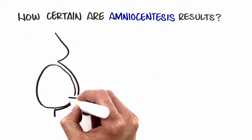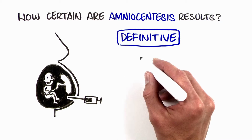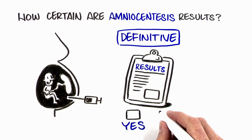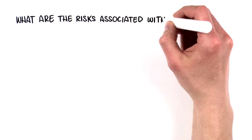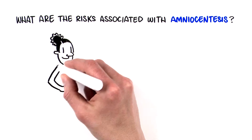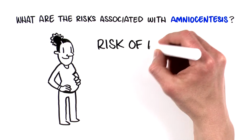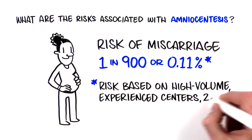Amniocentesis is a diagnostic test, which means results are considered to be definitive for the conditions tested. In other words, this test can give you yes or no answers. Rarely, lab errors or uncertain results may occur. Amniocentesis does increase the risk for some complications, including leaking of amniotic fluid. Over 99% of the time, no serious complications occur. There is a small chance of miscarriage from having an amniocentesis.